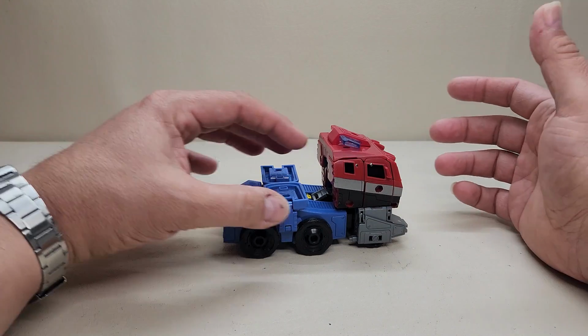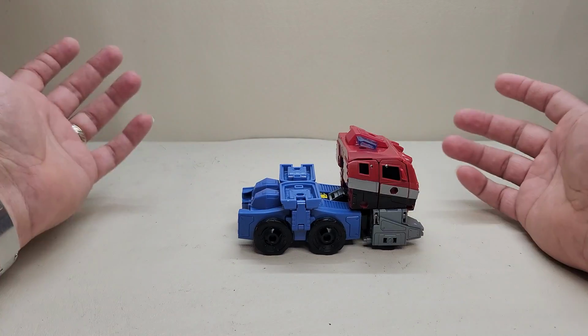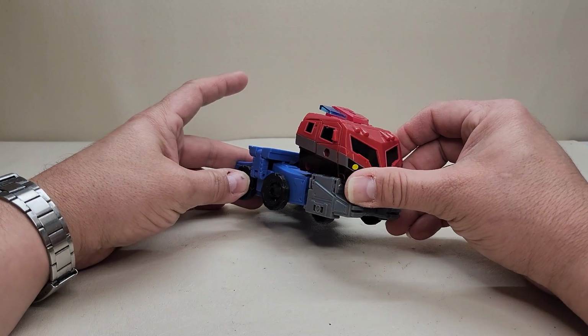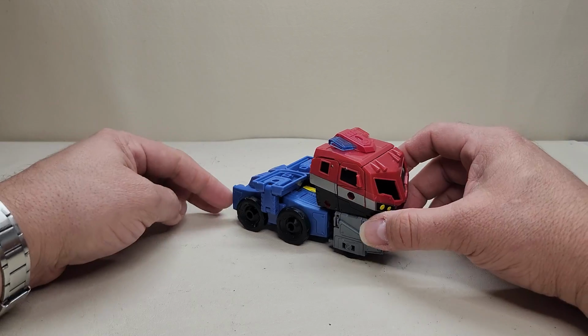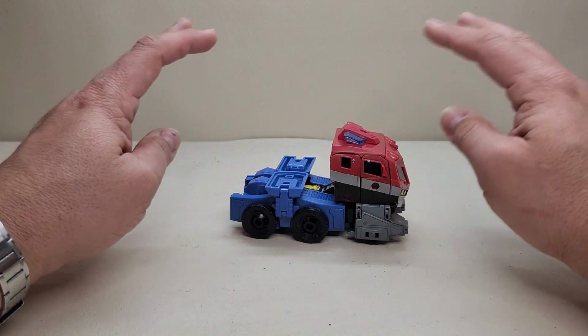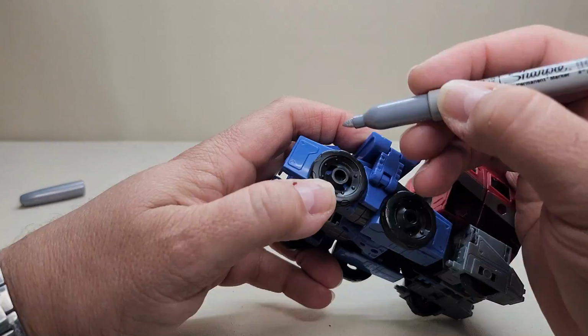At one point, he had like the back of a fire truck. He also carried his regular box trailer. He had a couple of different trailers that he carried in that show. So it would be cool to have one or some of the ones that he carried with that. Now, the biggest glaring problem that I have with this is the black wheels. I cannot abide that. So we're going to do something about that right now.